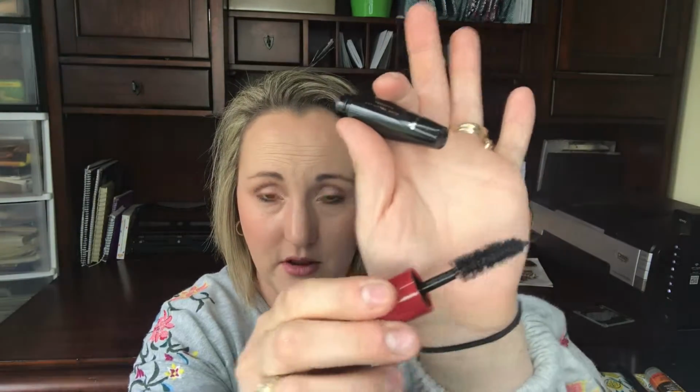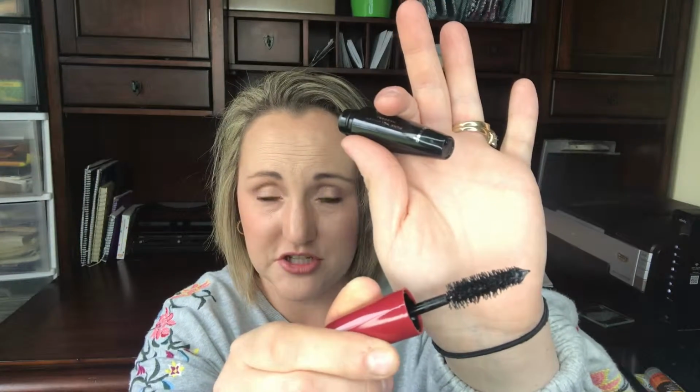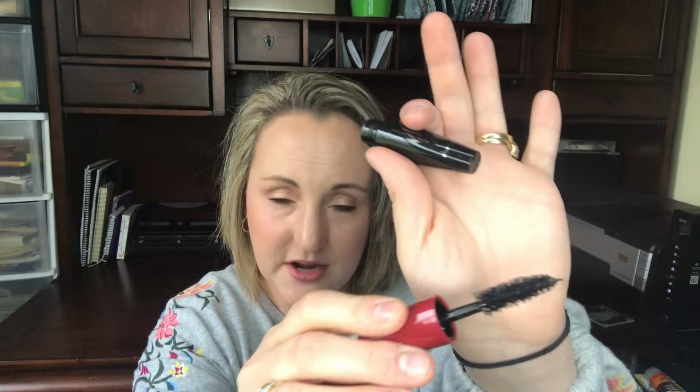I don't know if it's coming across on camera, but you actually have some divots and some longer brush hairs and some shorter brush hairs. It is a black mascara. It did a great job lengthening my lashes and pulling them all out and defining them, but it did not volumize. So I did pair it with another mascara that's really good for volumizing, and it worked really well with that mascara and didn't flake and get all weird.